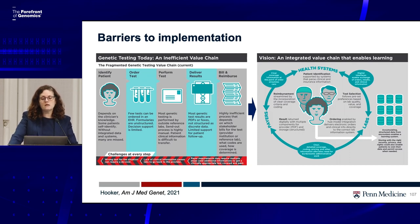We are obviously, and many others, developing e-phenotyping algorithms to identify patients and test selection. We'll talk about how you select tests, how you pre-program test selection, how you set up ordering in a way that facilitates or supports ordering, particularly for non-genetic physicians, as well as resulting, and then how you can use that to improve clinical decision support. Again, I will be talking specifically about our learning processes.